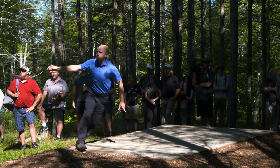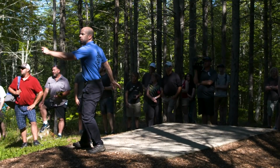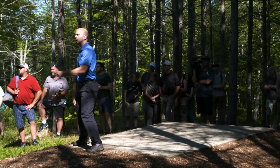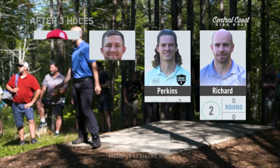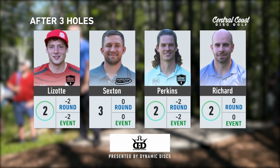There's Chris ripping out that rock 3. Foot fault. Foot fault. Nobody saw it. Hey, in Canada, you get a foot off the tee, you know. I think his toe was just in the air. It wasn't touching the ground. Okay. Fair. Yep. Simon and Nate with a couple 2 downs through 3.